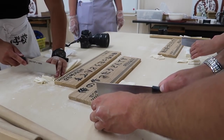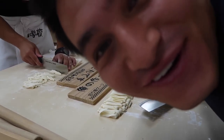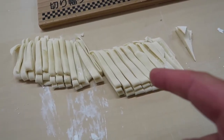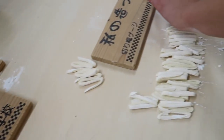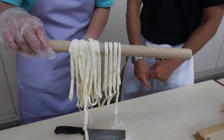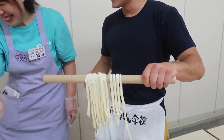I don't trust myself with a knife. Scary. What's up? I'm cutting mine the best. So I just cut my udon noodles the best way. Supposedly my udons are too thick. She's really slow. Look at those udon noodles. No udon. No. What? You said no udon.